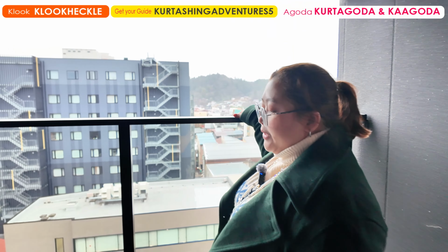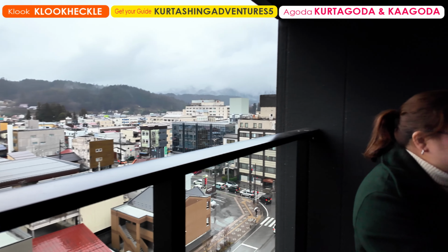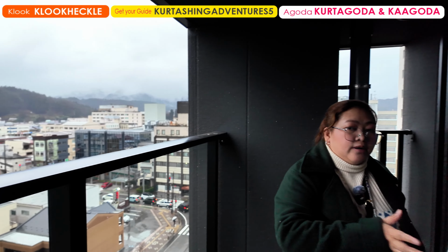Ayan. And pagka medyo naiinitan kayo sa room, pwede nyo lang ding i-open kasi malamig sa labas. Sometimes sa room, medyo mainit. So, you can open this door para lumamig sa loob ng room.